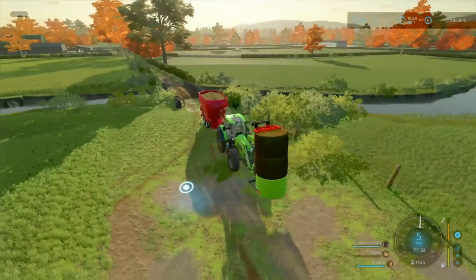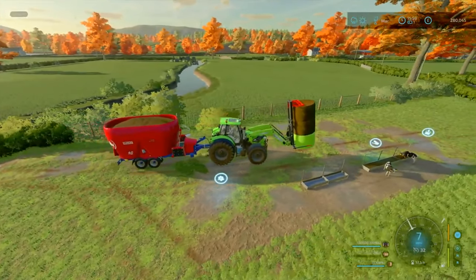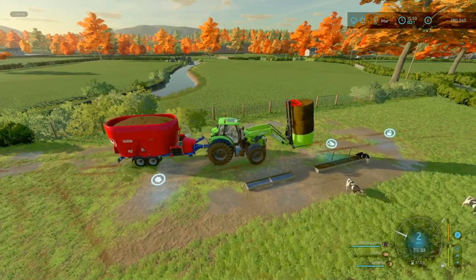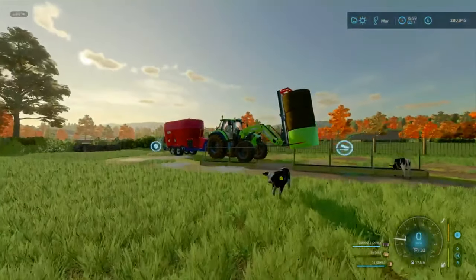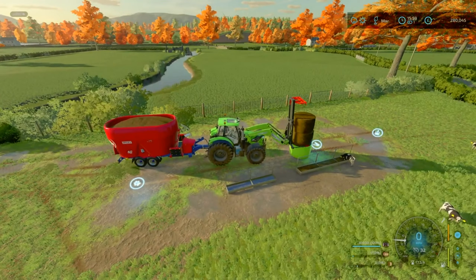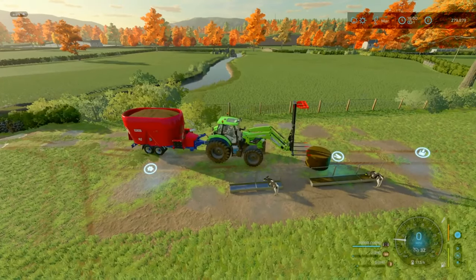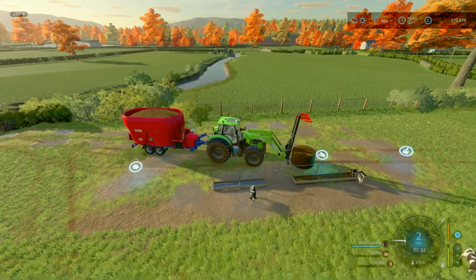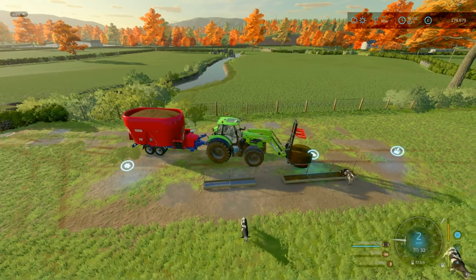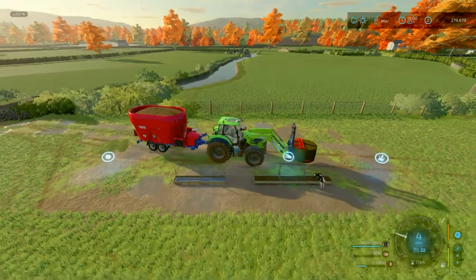So that is a few contracts done. Got a bit of money from the fertilizers, so not too shabby. We couldn't find our loader, but we managed to grab this one. This costs us $2,000, so pretty much the same price as the other one in the end. Is that full? Oh, interesting, that is full. Fair enough, we'll go and grab that anyway.